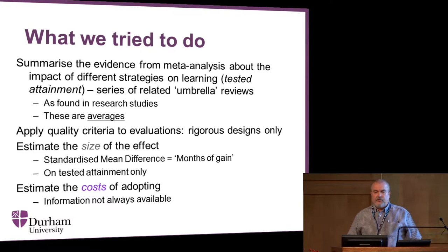And what we tried to do, if you're familiar with the work of John Hattie in Visible Learning, it's not a million miles from that. What we're trying to do is to take evidence from meta-analysis about the impact of different approaches using tested attainment, and I recognize all the limitations of focusing on narrow outcome measures. And I guess I see the toolkit as a series of related umbrella reviews under an overarching framework. They're averages, so it gives you ideas of something like what might be best bets.